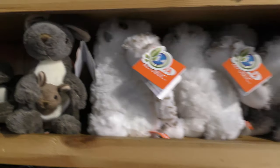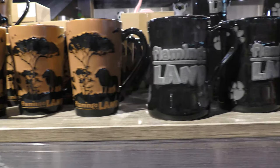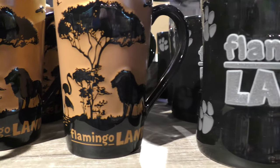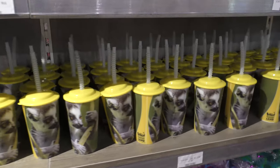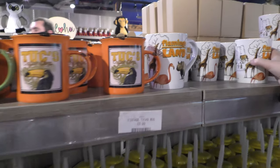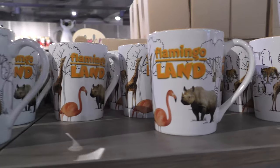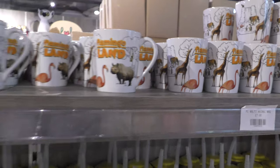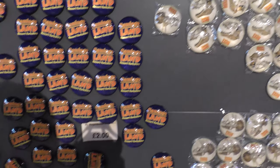It's a little baby kangaroo. Again, some mugs in here. Large mug, says Flamingo Land, but it's quite a nice one, with the flamingos and the lions on the tree. We should get this. Wait, no, giraffe. What's this one here? You'll get that for Dan. Got flamingos, rhinoceros, giraffe. There's a nice range of fridge magnets as well.